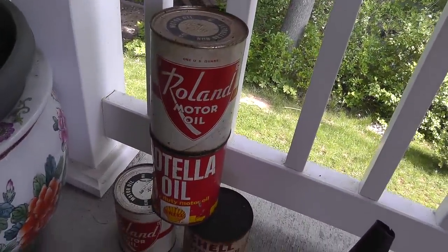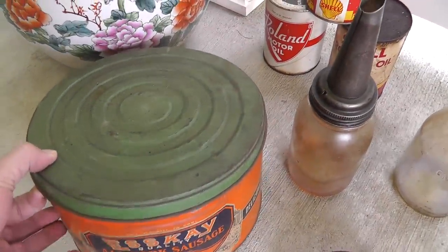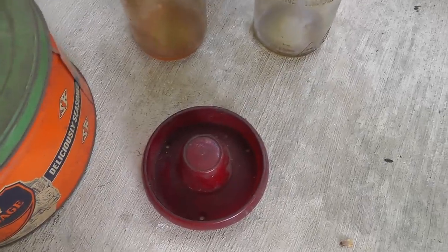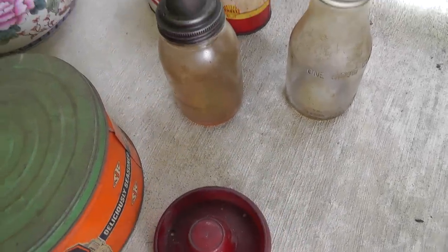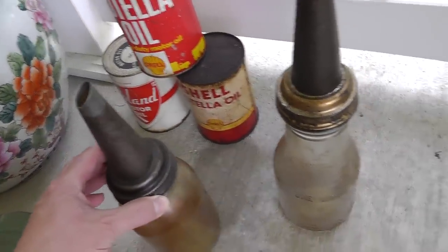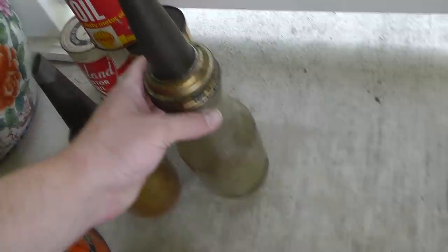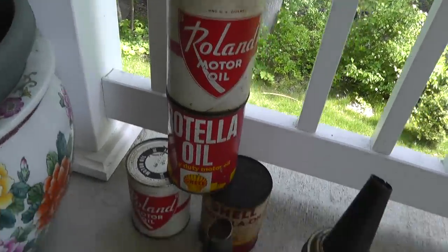The filled oil cans in the back there were $1 a piece. The nice SK pork sausage tin was $1, and the reflector, don't know what it's to, but it's dated 53. That was $1. This one isn't much, just a plain old mason jar with an unmarked spout. This one's nice. It's got the glass jar and the nice marked spout. I have to do a little research on the oil cans. I haven't looked them up, but sometimes they can bring some pretty good money.